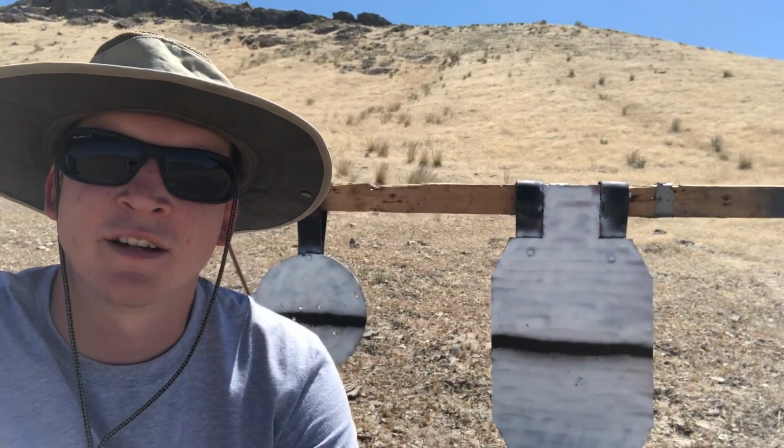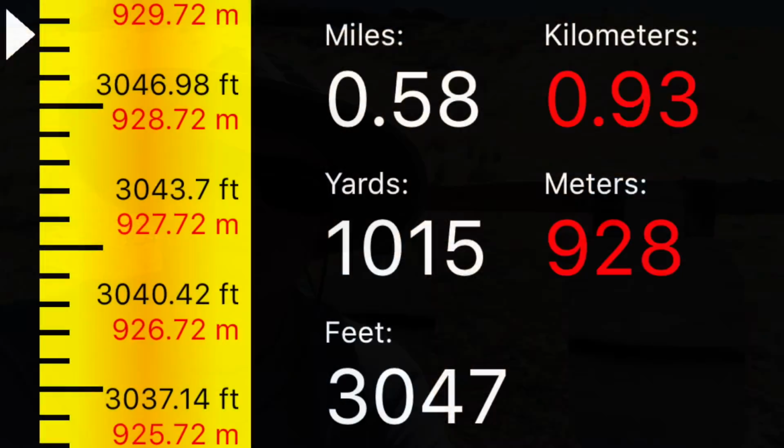90 grain Sierra Match Kings, ballistic coefficient of like 0.563, somewhere in there. They're coming out around 2,800 feet a second out of my 22-inch bolt action AR-15 upper. We'll show that to you in a second, but here's the targets, nice and fresh. We'll come back in a minute and see if we have any impacts. Why don't we cruise out to distance and then we'll see how she shoots.